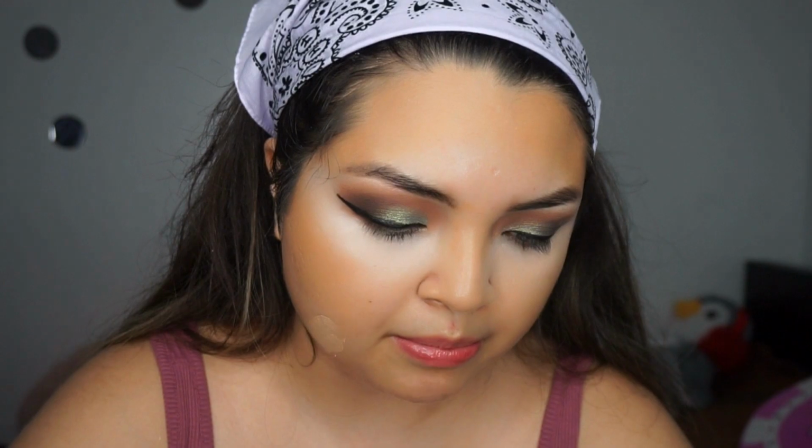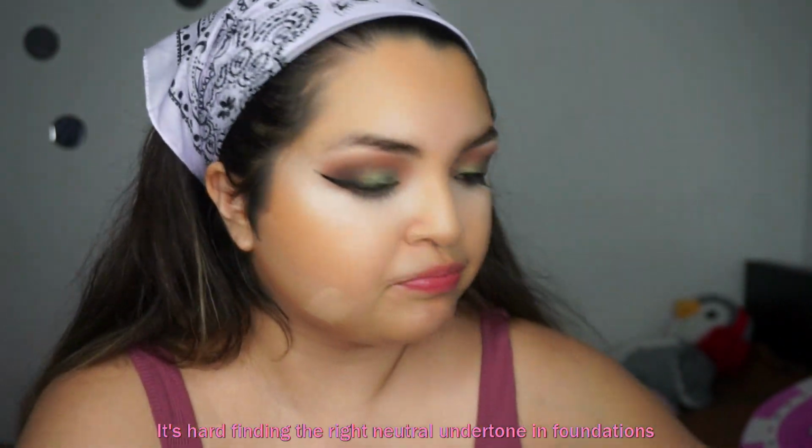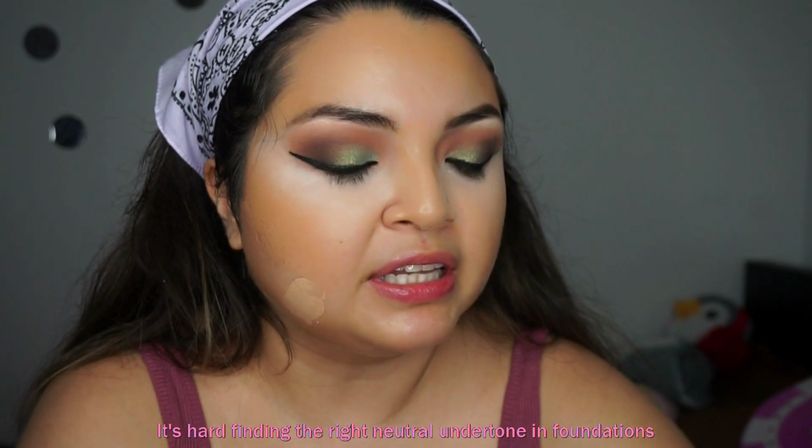But my neck and face are two different tones, obviously. I prefer more of a neutral tone because golden yellow undertones just look way too orange yellow on me. And sometimes the lighter shades of neutrals just look way too light. Okay, we're just gonna apply with the beauty blender, beauty sponge, whatever. We're just gonna blend this in.